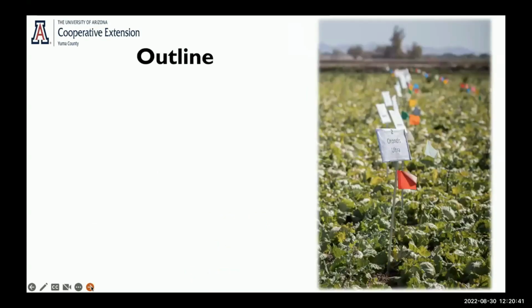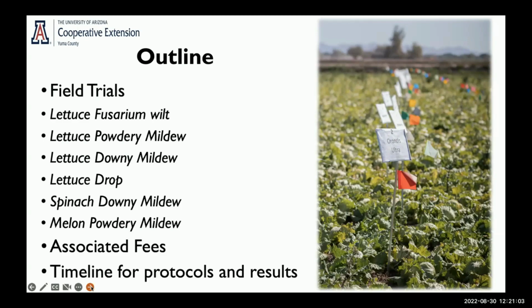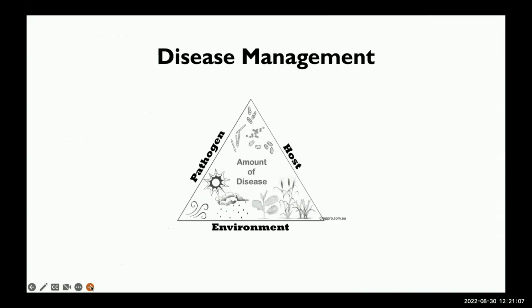Starting with the outline of the project, we will talk about the results of the field trials. We'll start with Fusarium wilt, lettuce powdery mildew, downy mildew, Sclerotinia, also known as lettuce drop, spinach downy mildew, and melon powdery mildew. And for the industry people attending, we'll talk a little bit about the associated fees and timelines for the protocols and the results.